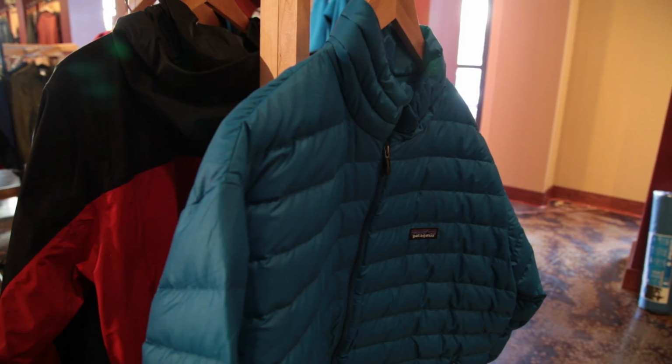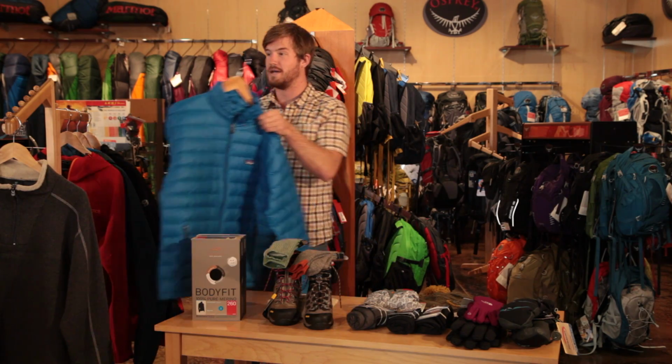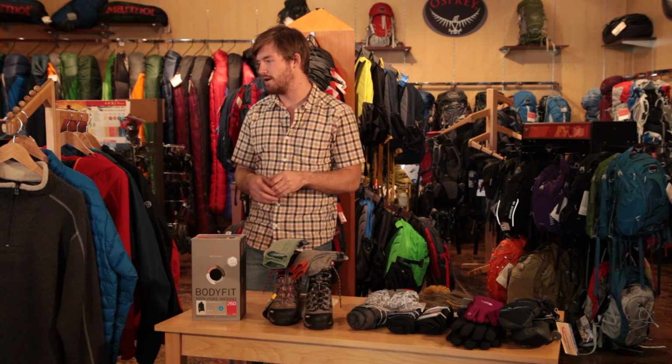Now, a lot of people like down because of the packability of it. You can take an average adult size piece of down and actually fold it up to about that big. So down is always a great option. The only problem with down is that when it gets wet, it typically doesn't hold any sort of warming properties, so you do have to take a little bit more care of it.